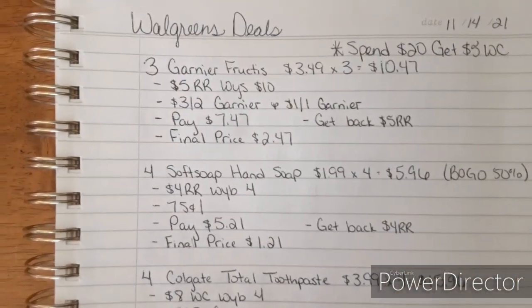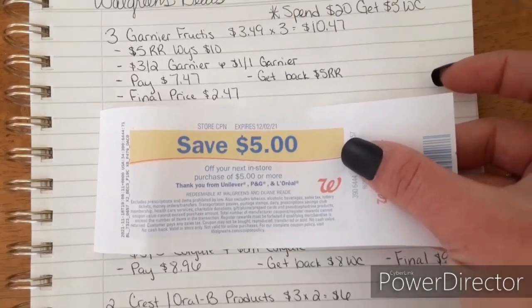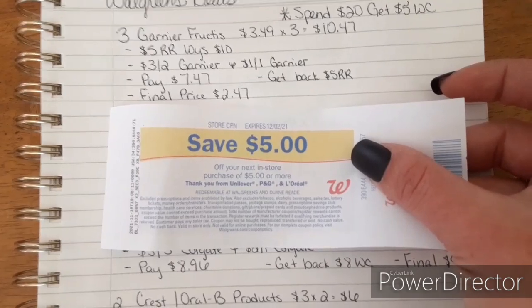I did get my, where'd it go? $5 register reward back for that deal. That is a store coupon, so I'm still working on trying to figure out what to do with these store coupons, but I'm really going to do my homework in the next couple of weeks.